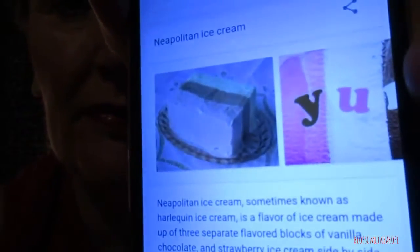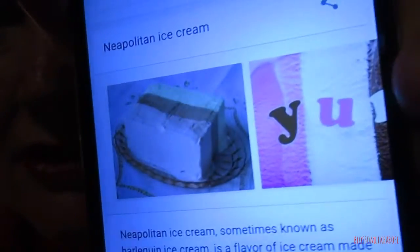Neapolitan ice cream. They got it. I'll be checking out Wikipedia. Look, they show some pictures. Let me show you. Can you see it?